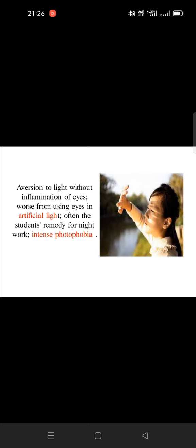And here we can correlate with the practice of medicine with some disease conditions. What diseases, what conditions can be there where the patient has intense photophobia? First condition will be there, dilated pupil will be there, and dry eyes will be there, and glaucoma is there, and cataract is there. Means 4 to 5 conditions are there where there will be a presence of intense photophobia.